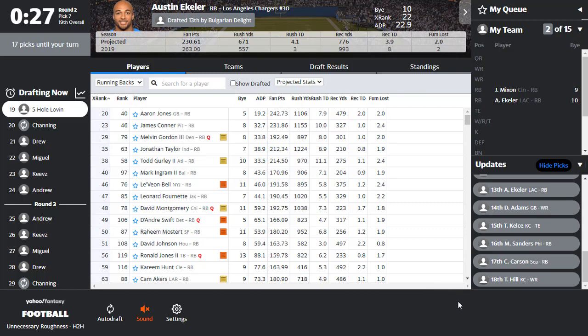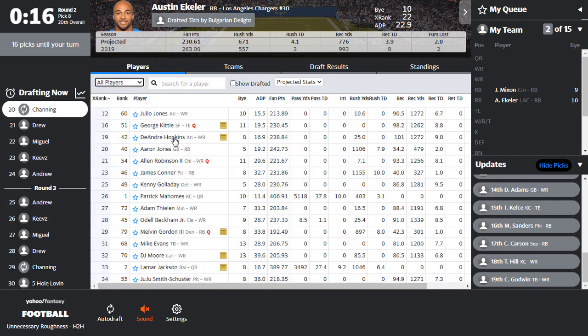And we've got a pretty intriguing selection here. Chris Carson, 17th overall. And sure, he might be the next best available running back in the next group of tiered rushers, but Aaron Jones is still available. James Conner is still available. So to me, that's a bit of a questionable pick, especially when there's still some other overall talent, especially at the wide receiver position, Julio Jones and DeAndre Hopkins.